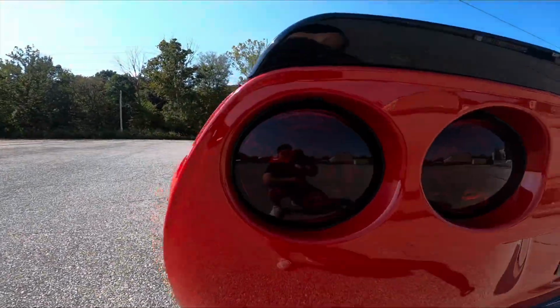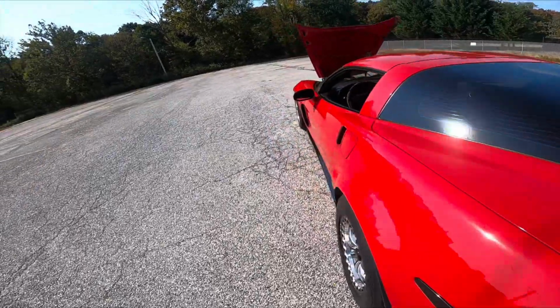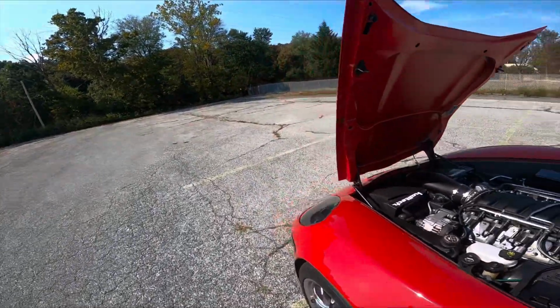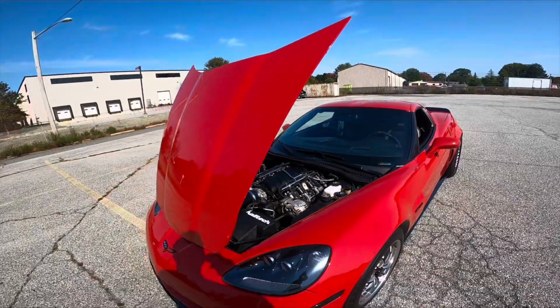I got the tinted eagle eyes. That's a must as well. It's one of my favorite tail lights. And oh, the T-Mod shifter from T-Mod Customs. I've been wanting to try that shifter out, and I got it from a follower on Instagram. Gave me a good price on it, so I bought that.